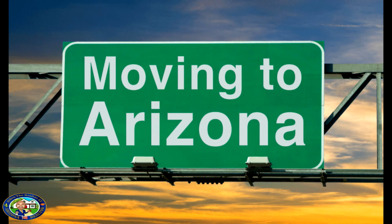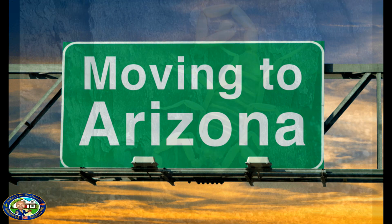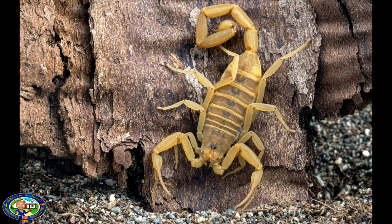Okay, as you can see there, that is a fat, juicy bark scorpion. If you're moving to Arizona, something you should know about. That's a commonly known scorpion, especially here in southern Arizona, southwestern New Mexico, and down into Mexico in the Sonoran Desert, Sonora, and Chihuahua, Mexico as well. They're also in Southern California, but this one is known as the Arizona bark scorpion.